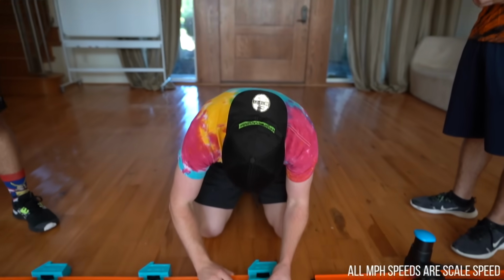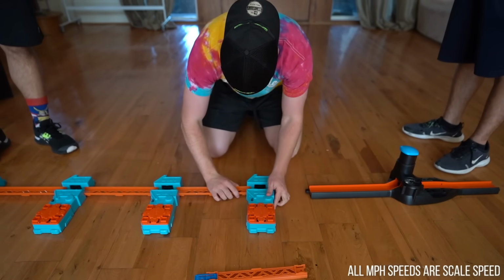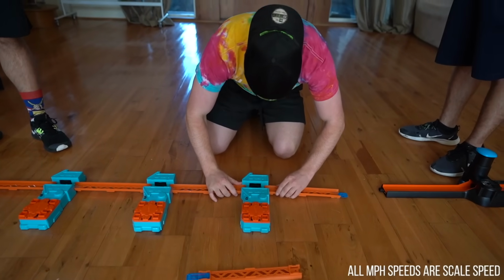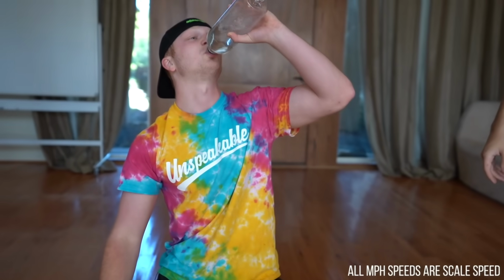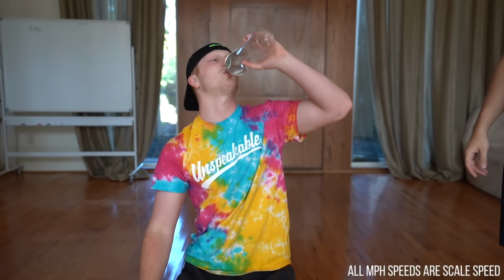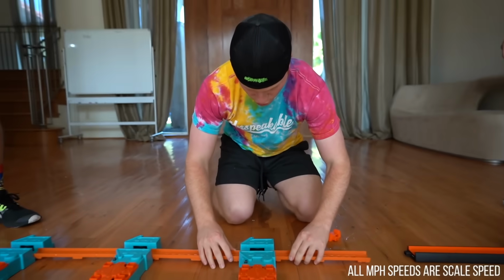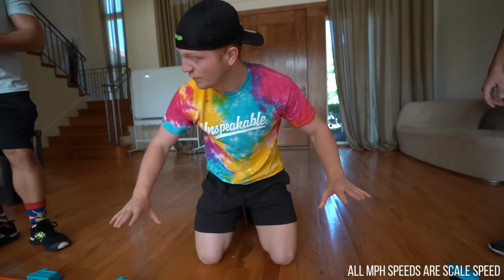Booster. Track. Water. Booster, track. The final piece. We have added 2 more boosters. Since we've upgraded our track, we gotta upgrade our cars.